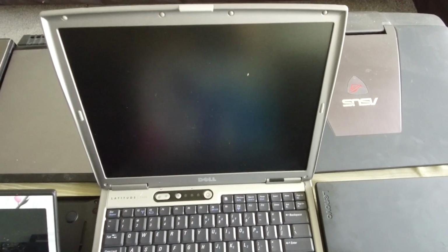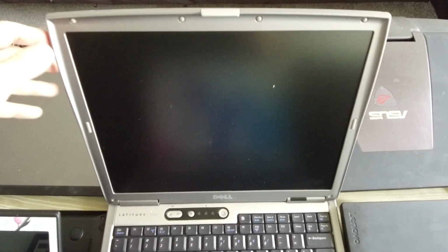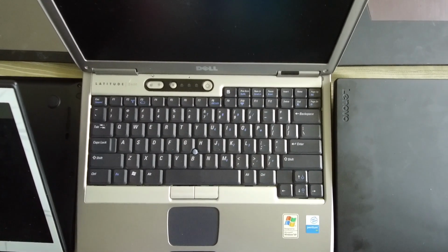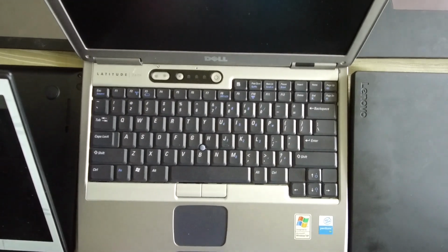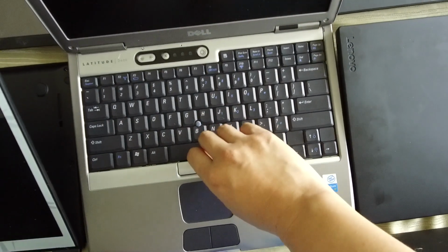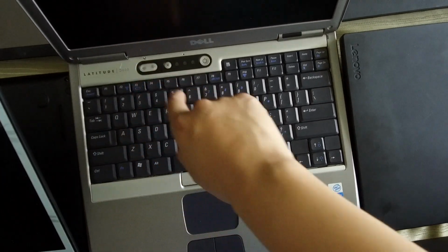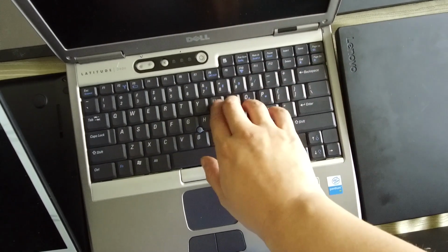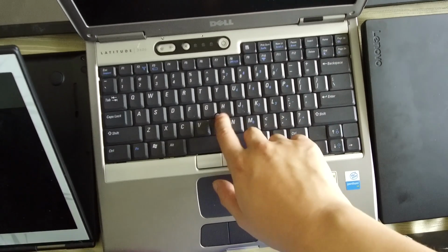You can also run XP. 4:3 display, of course, that was standard back then. And you have a full 7-row keyboard. That was also quite common back then. Very similar to the ThinkPad X61 keyboard, by the way. It's got the dedicated buttons here for volume. Very, very nice feedback and travel. Not quite as good as the ThinkPad, but almost.